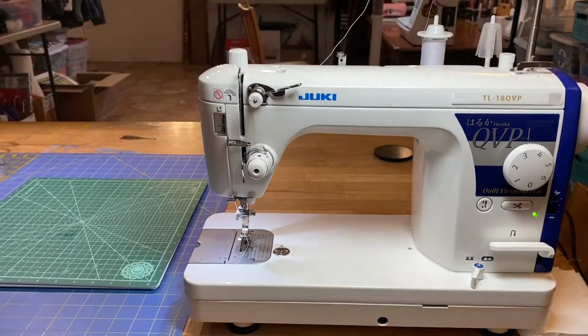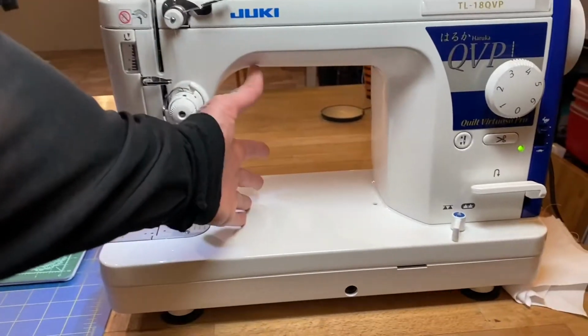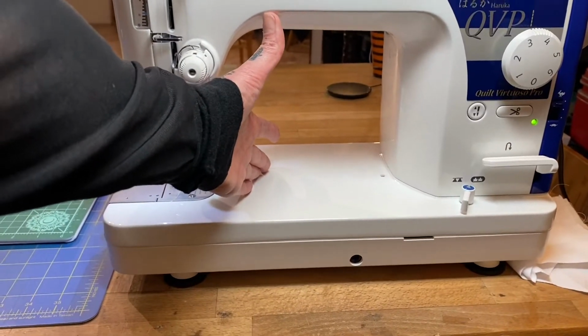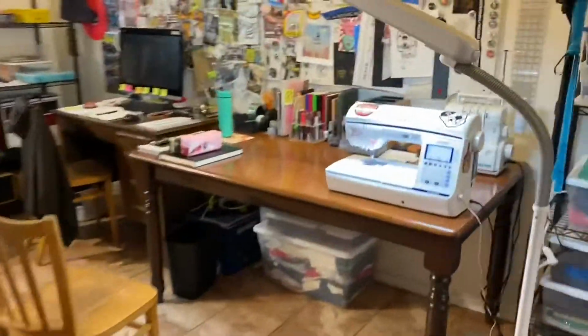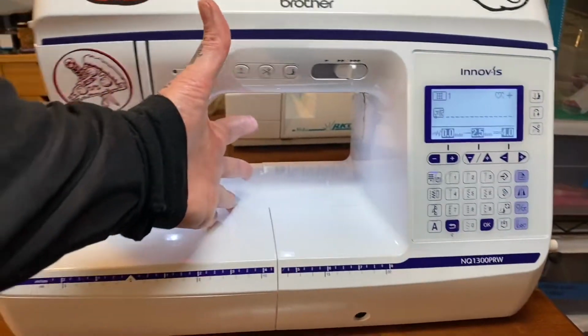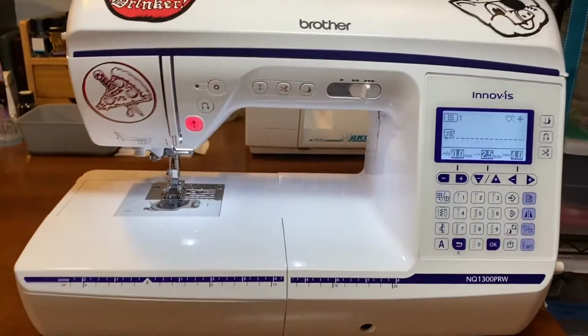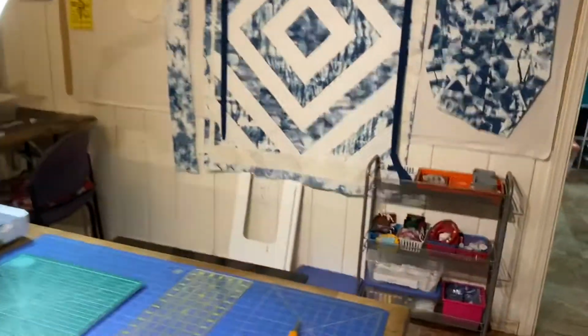It's really big for a sewing machine. I don't know if you guys can see how big that space is if I put my hand right in there, especially compared to the other one. Sorry for the shaky cam, but let's walk back over here and you can see that this one has a much smaller space.